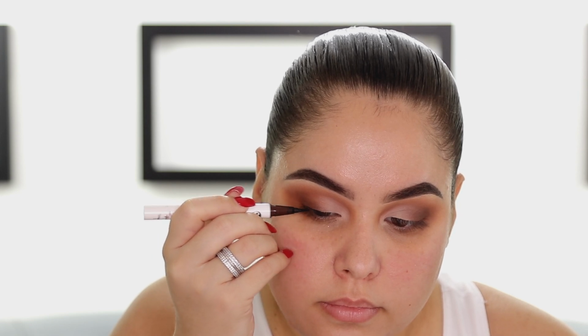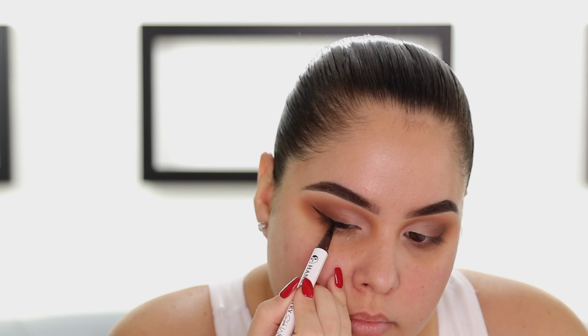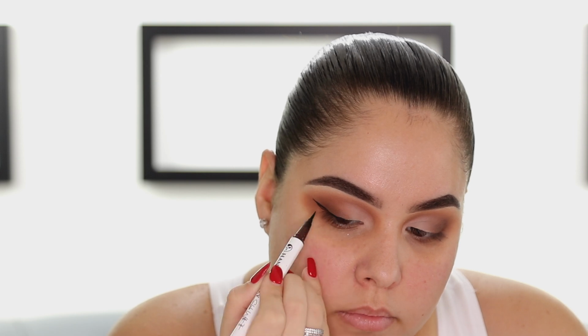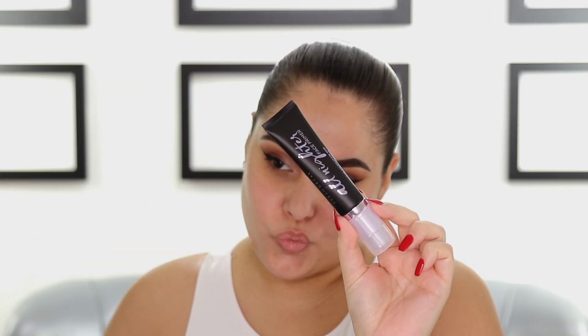I'm going to go ahead and create a baby cat eye. I'm starting at the center of the eyelid and I'm extending it outwards just a little bit. It's also very thin. You don't want to do a very thick one. Just make sure that you have a really pretty kind of half wing just to make your eyes appear larger.